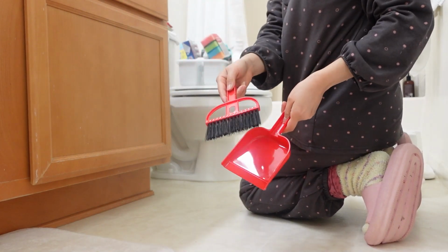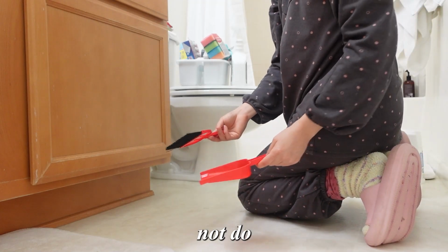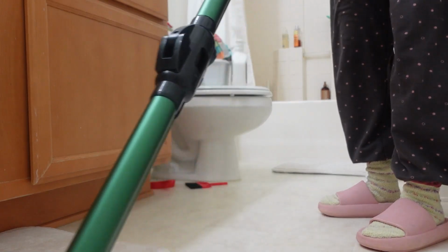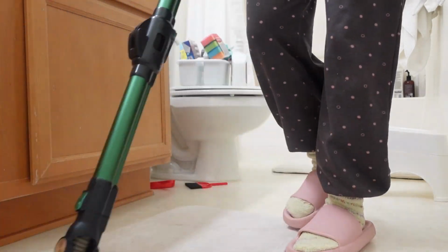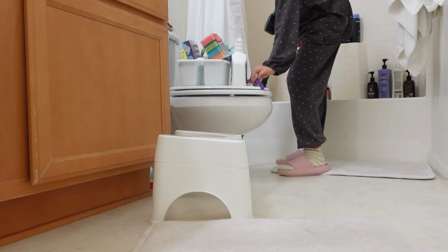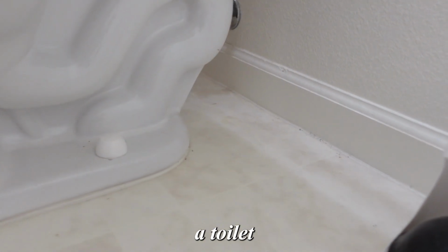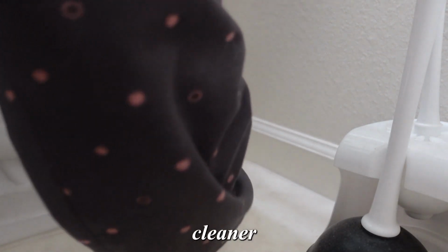So I just tried using the brush with the pan and it's not working as effectively for the hair, so let's not do that. One of the places that's easily forgotten about is this area behind the toilet. So I just want to wipe off the dust as much as I can so that it's a little bit cleaner.